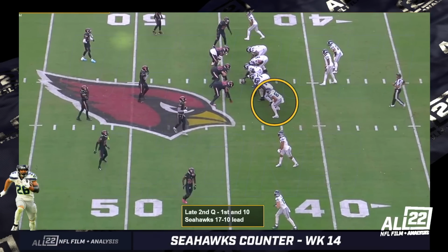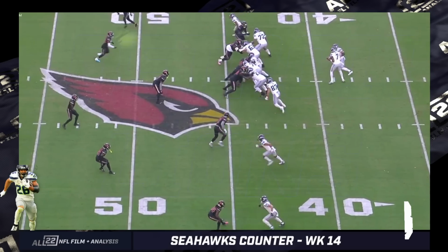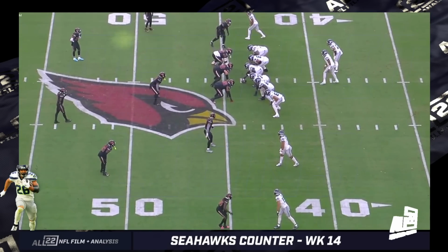This is the late second quarter drive after the teams have exchanged punts. Seattle's up 17-10. It's a 1st and 10. So you've got 11 personnel. Notice where the tight end is. He's attached to the left tackle, almost a one-by-one relationship, downhill scheme, and this almost hits. And what I mean by that is you get a little bit of a skip cut, jump cut by Charbonnet.